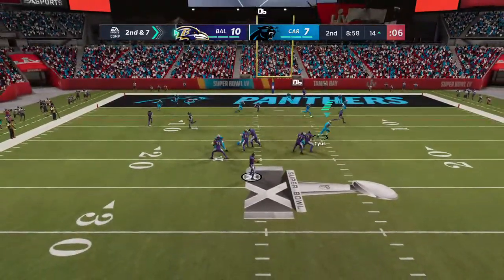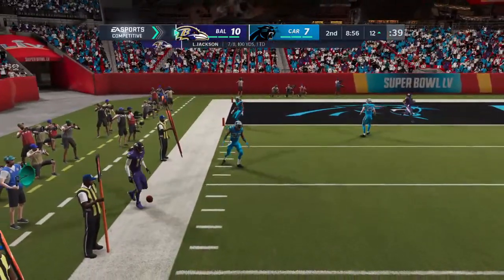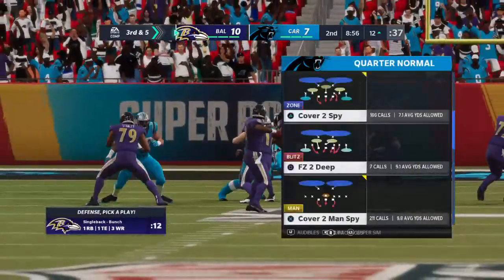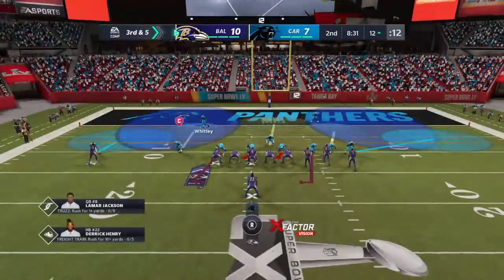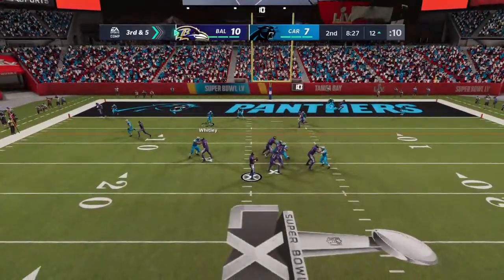On 2nd and 7, Jackson. Caught left side, Hopkins. A minimal gain there on the 8th play of the drive. One thing you're hoping for when you run drag routes is that you're able to hit a receiver in stride, and he can pick up a lot of yardage after the catch. But in this situation, the defense was effective, able to stop him before he got a good head of steam going.